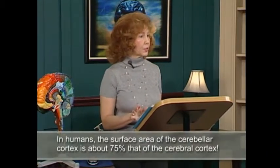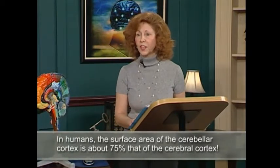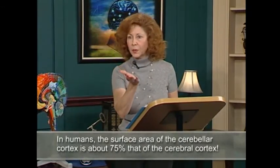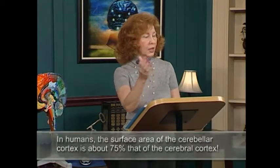And estimates have been made. People have actually dissected out the cerebellar cortex. The surface area of the cerebellar cortex is 75% of that of the cerebral cortex. And it turns out these fissures in the cerebellum are extremely deep. And this allows for this huge amount of cerebellar cortex to be involved in this little tiny structure here, just like our crumpled piece of paper.